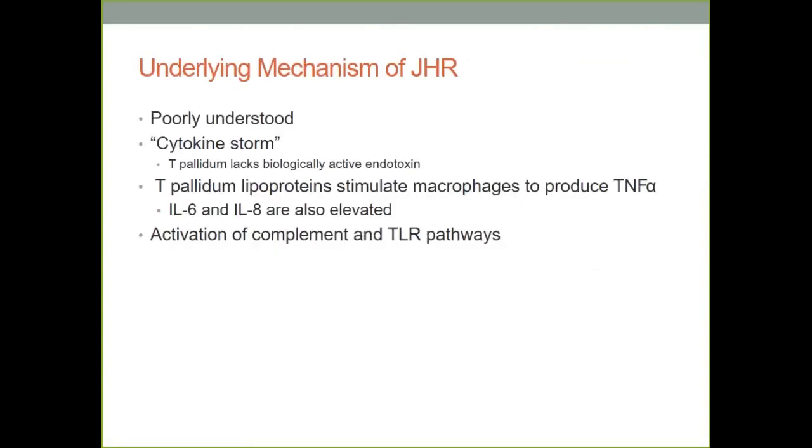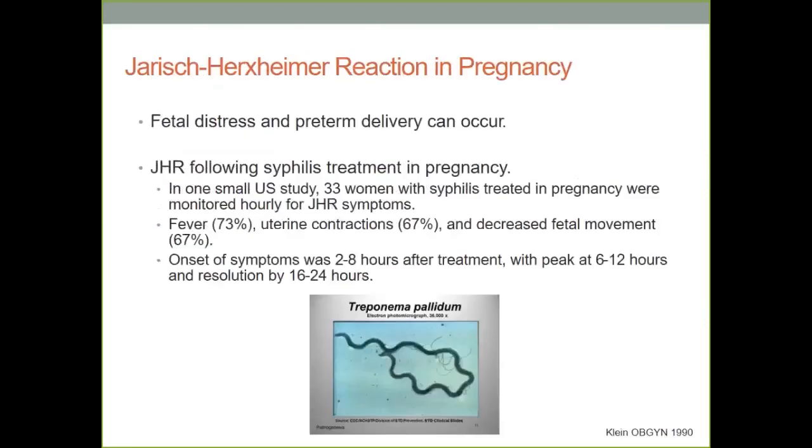What is it? What I tell the patient is that penicillin is killing all those organisms. Those organisms are breaking up in your body and causing this big inflammatory response. The good thing about Herxheimer is it predicts treatment response. People who are having a Herxheimer are killing this organism, and they often have a very rapid fall in their RPR. It's thought to be a cytokine storm, and there's activation of complement and TLR pathways, but there's a lot of research still trying to understand exactly what's happening.